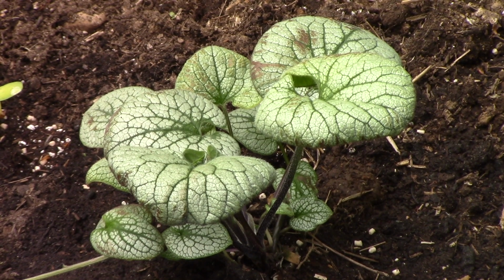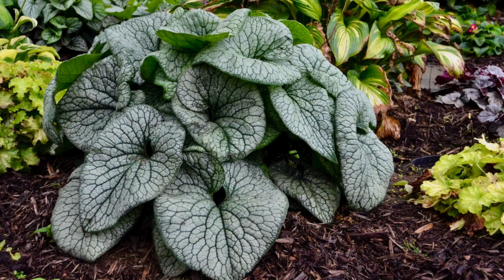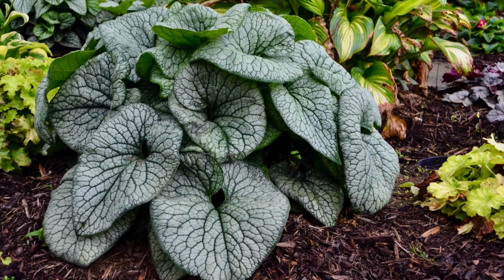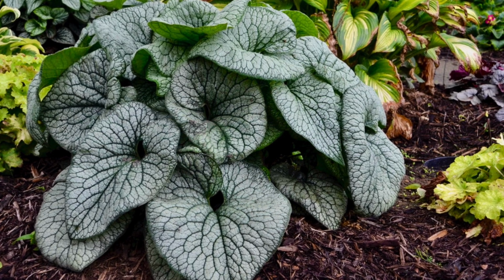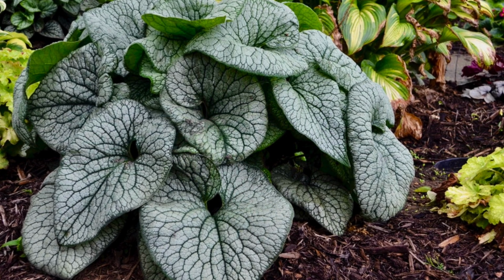I'll now show you what this particular one looks like full grown. I hope the location that I've chosen is shady enough for this. It should be. It says it'll grow in partial sun, so it does get some afternoon sun, but it's in shade most of the morning. And it has a beautiful tiny little blue blossom when it blooms first thing in the spring.